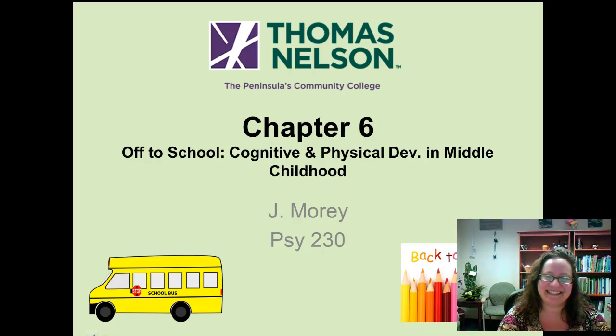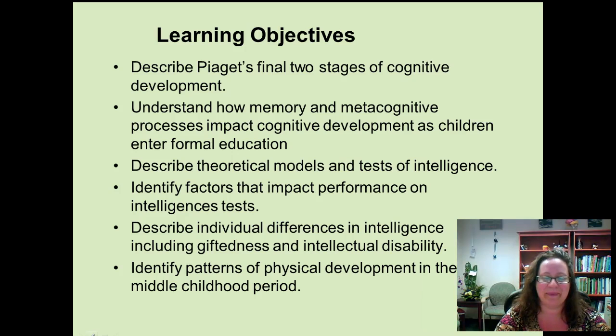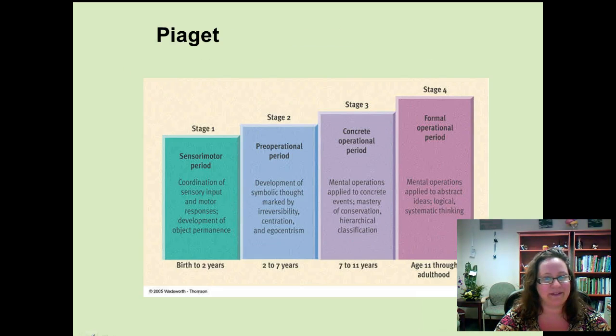Hi everyone, this is a lecture review for Chapter 6, which is called Off to School. Cognitive and Physical Development in Middle Childhood is the topic. So our learning objectives: we've talked about Piaget a bit in class, but I'll mention that here just to keep us up to speed. And then we'll talk about memory, intelligence, and end with some physical development.